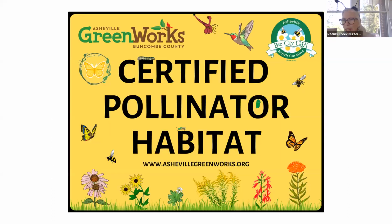That is the adorable sign you'll get if you apply for a certification and your certification is approved and you want a sign. So the actual application fee for certifying your garden is $10, and the sign itself, if you want a sign, is $35, and it comes with a stake and screws, which is totally awesome because you don't have to figure out how to install it. You've got all the little parts you need right away.